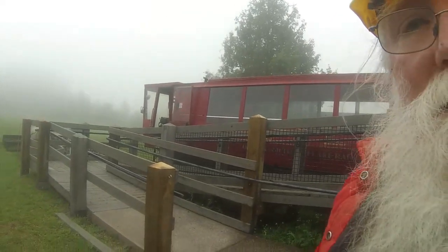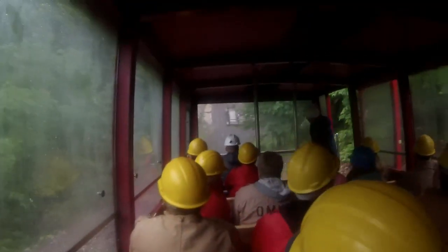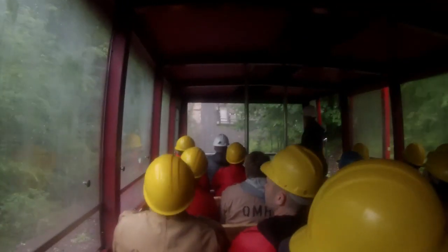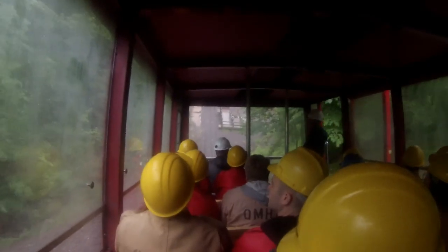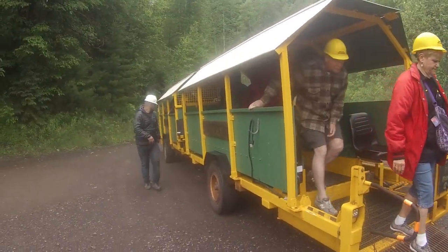So this is the cog railway that takes you down to where the entrance to the mine is. So this is the electric tram that takes us down in. There's the tunnel.